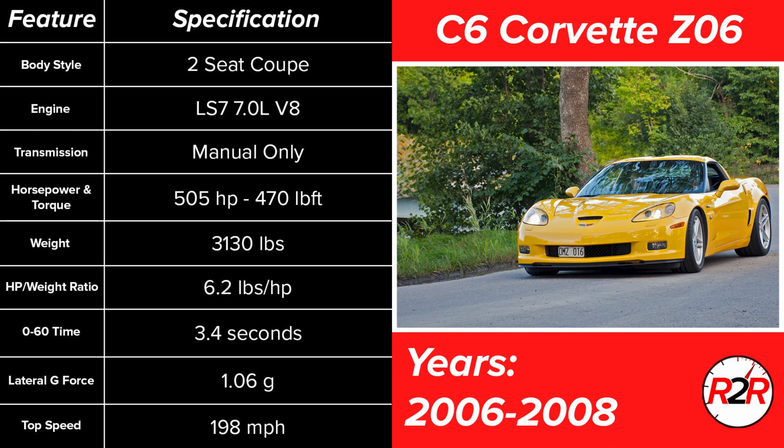If you took that F-Type and subtract 50 horsepower and threw out the quality interior and put that same value into handling, you would end up with number 2 on our list, which is the C6 Corvette Z06. This is the years from 2006 to 2008. There are Z06s in the later aspect of this generation, but for $50K, you're going to have to get one of the earlier ones.